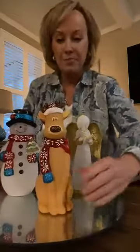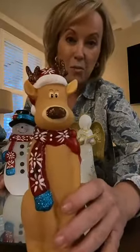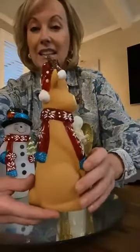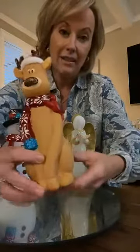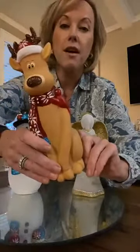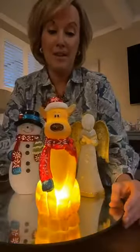All right, so let's talk about it. This is Whimsy. So Whimsy, of course, is our adorable reindeer. And I love that he is actually done in glass. And what's beautiful about this, it's like a resin and a glass that when you actually turn him on, wait for it, boom, he completely illuminates.